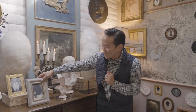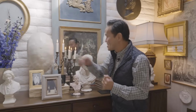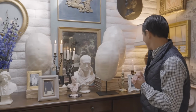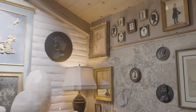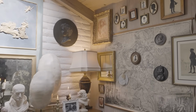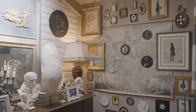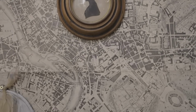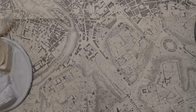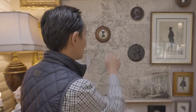Our wedding picture, when I took his picture while he was being photographed by a photographer, his younger picture, and here you must wonder what this is all about. I like to create stories, and one of my host moms is from Italy, and this map of Rome is over 200 years old, and I just create my own family, my found family, and I love intaglios.